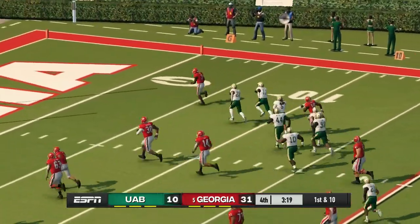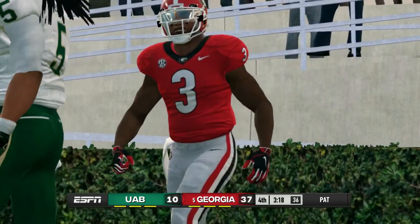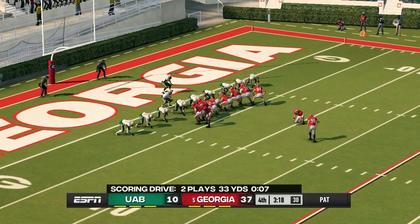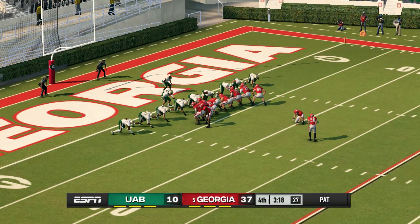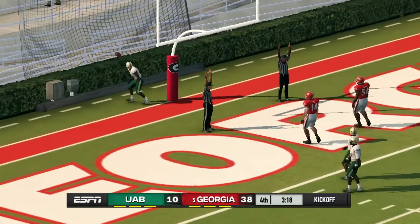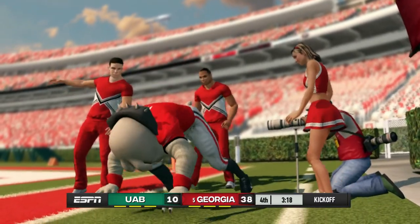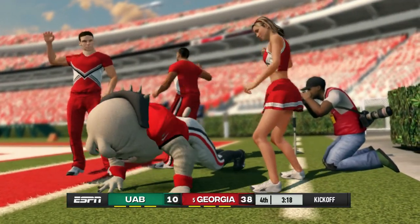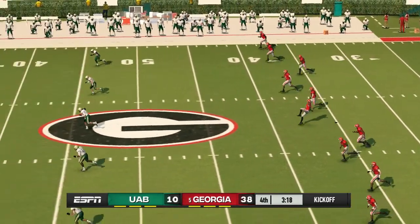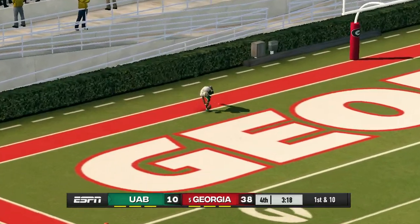He's at the 20. Inside the 10. He's all the way home. Touchdown. And he converts the extra point. They line up to kick this one away. Excellent kick. And it goes into the end zone, down for a touchback.